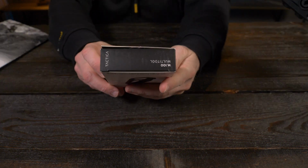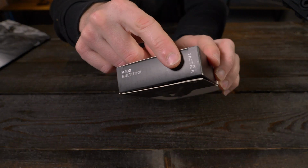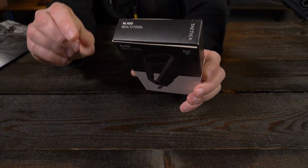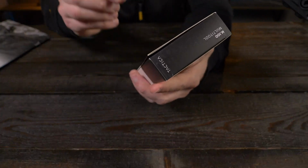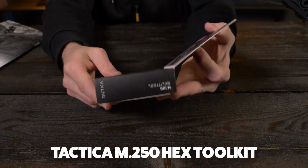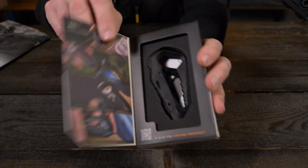So let's pull this out. So Tactica M.100 multi-tool. I am familiar with this brand Tactica. Last year I pulled out another multi-tool. It was a multi-tool with a bunch of different hex bits. I used it a few times. I just didn't like how the bits seated into the handle. I don't remember exactly the name of that multi-tool, but I'll put it on the screen right here. But it has a very similar box with that window that just opens up.